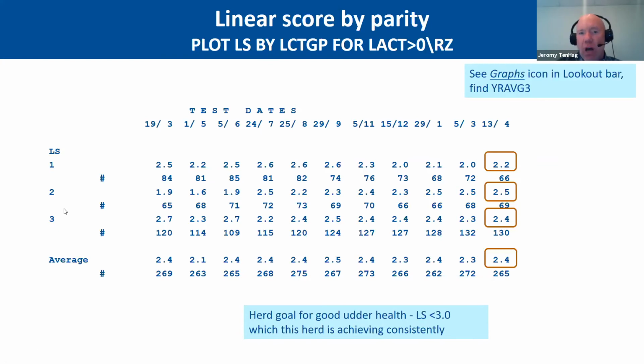But again, one of these plot commands where we can look at test day related information across lactation groups and herd is linear score. There's a command in your DairyComp, and all of you will have it. It's a default for producers or advisors, YRAVG3. You can type that on the command line, or you can use the graphs icon in the lookout bar to get there.